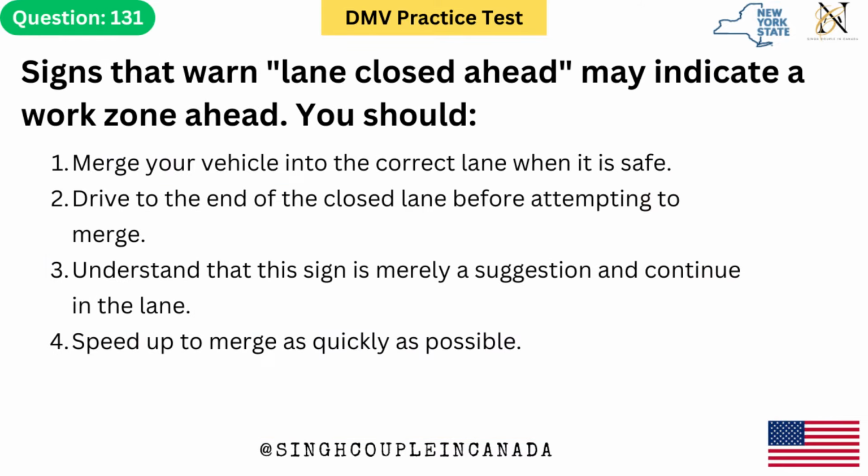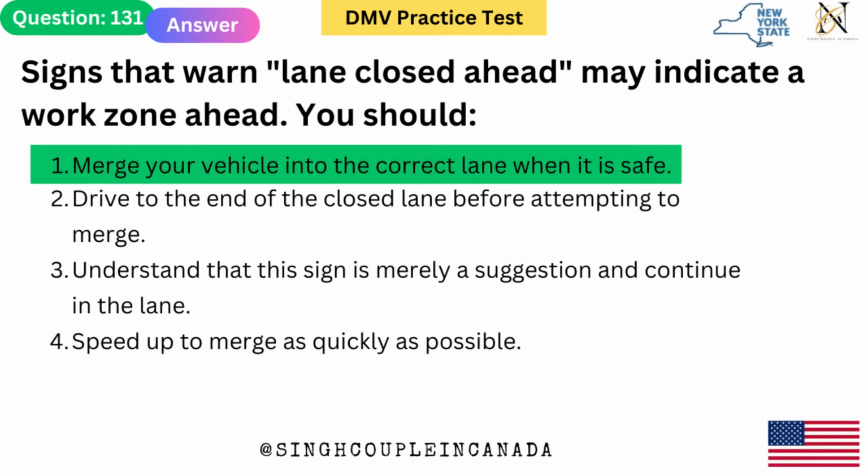Question number 131. Signs that warn lane closed ahead may indicate a work zone ahead. You should 1. Merge your vehicle into the correct lane when it is safe. 2. Drive to the end of the closed lane before attempting to merge. 3. Understand that this sign is merely a suggestion and continue in the lane. 4. Speed up to merge as quickly as possible. The answer is 1. Merge your vehicle into the correct lane when it is safe.